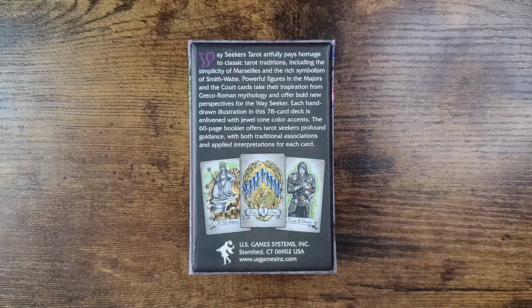Wayseekers Tarot artfully pays homage to classic tarot traditions, including the simplicity of Marseille and the rich symbolism of Smith Waite. Powerful figures in the majors and the court cards take their inspiration from Greco-Roman mythology and offer bold new perspectives for the Wayseeker. Each hand-drawn illustration in the 78 card deck is enlivened with jewel tone color accents. The 60-page booklet offers tarot seekers profound guidance with both traditional associations and applied interpretations for each card.